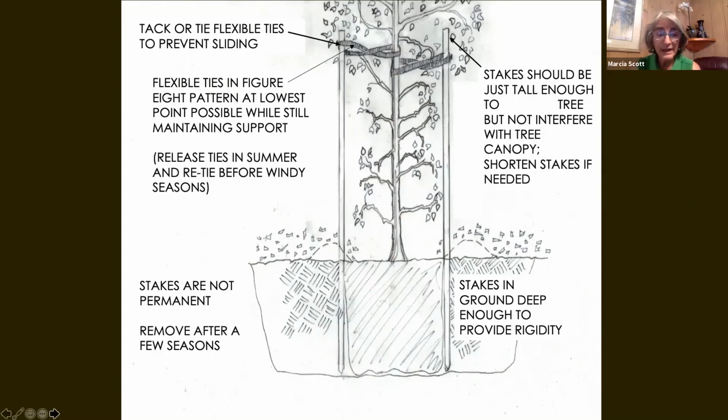You'll need 2 stakes, and they can be lodge poles, T-posts, even pipe, rebar, bamboo stakes. You get the picture. Your goal here is not to make the tree rigid, but to protect it from snapping off in high winds and from physical outside damage, like kids or cars, all that stuff. You want the tree to be able to move a little bit so it can get strong.